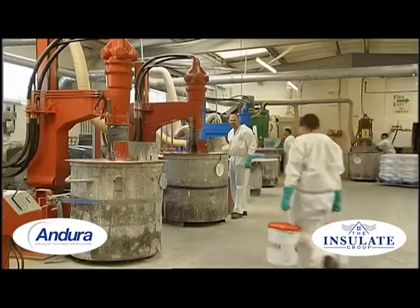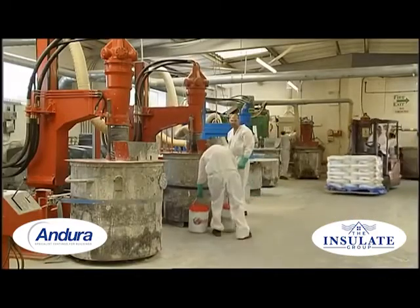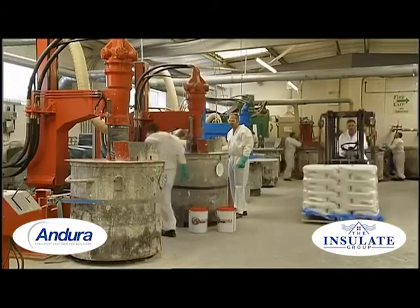So, what's the basis of this transformation? It's all to do with the development of a new protective skin for the property. Let's go behind the scenes at the factory and see how this has been achieved.